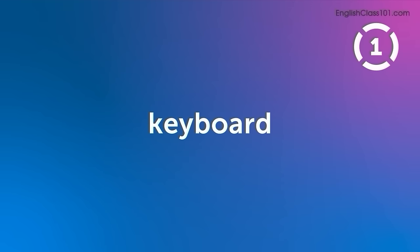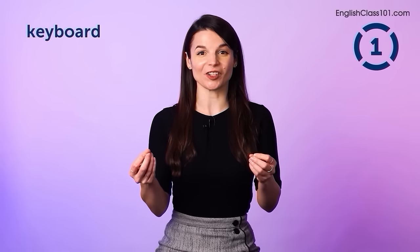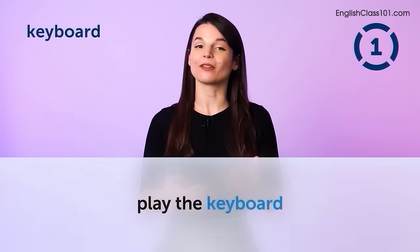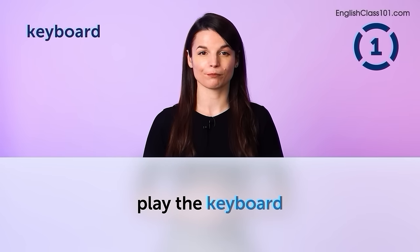Keyboard. A keyboard is a musical instrument. It looks like a piano, but a keyboard is digital. You play it by pressing your fingers on the black and white keys. Here's an example. Play the keyboard.